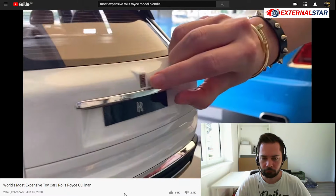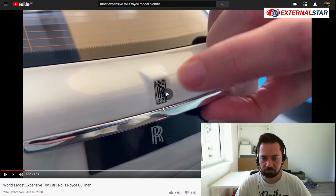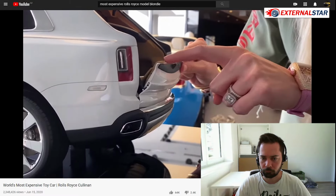Starting with this Rolls Royce logo, look at that detail there. It's just a regular Rolls Royce logo. I don't see anything special on that. All my models have a nice logo, so wow. Open her up. And then you gotta see this as this comes down.